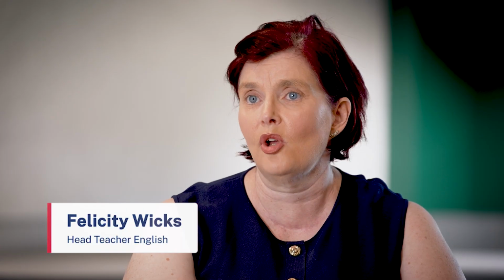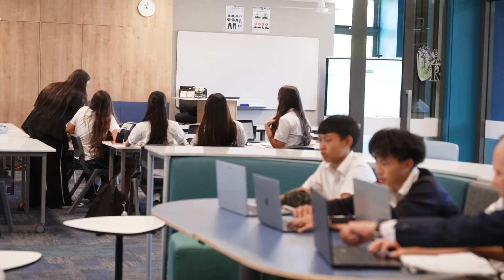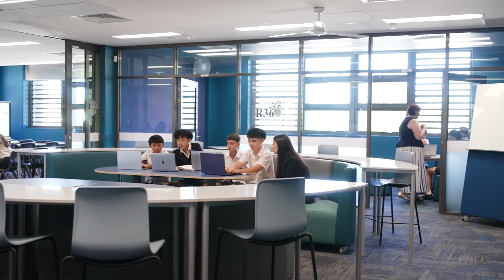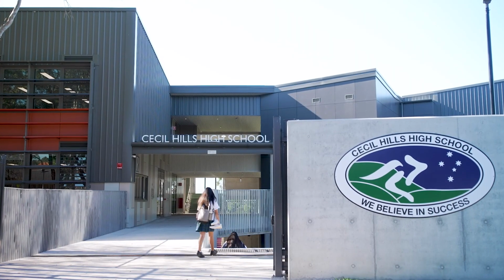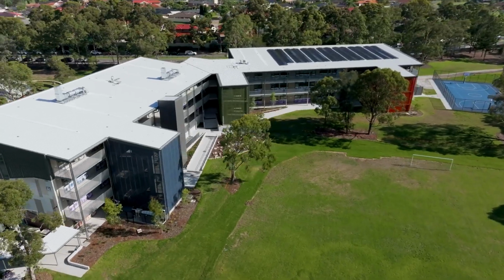So exciting. There's so much we can do with the kids. The kids are loving it. Being able to collaborate and see all the rooms working at the one time has just been fabulous. To be able to go out into that bigger space and spread out is absolutely amazing. I remember walking towards the new building and my first instinct was like, wow, I was shocked. So big, it's so nice, it leads to a lot more opportunities.